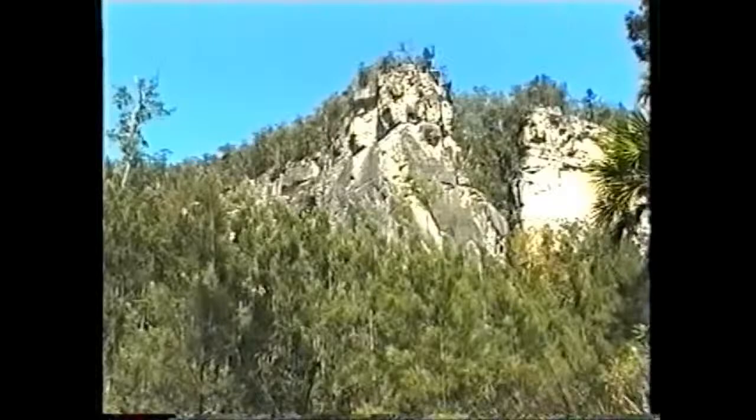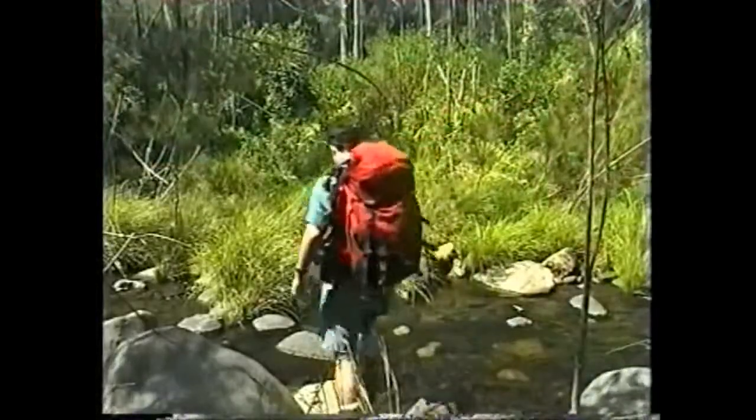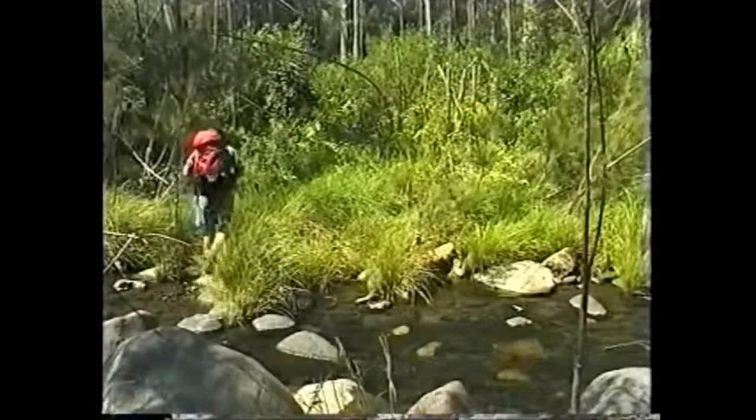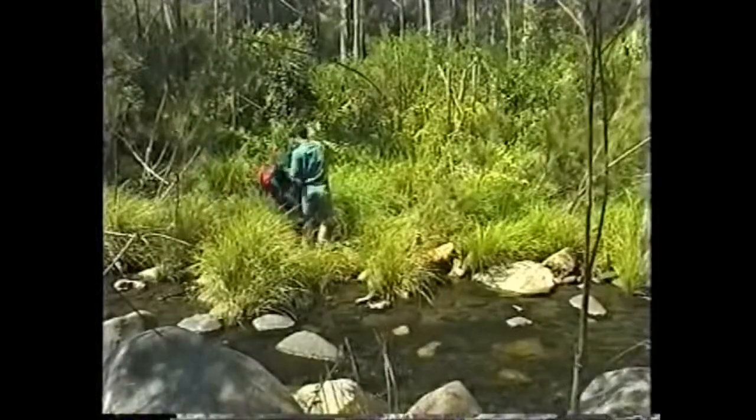The entrance to Carnarvon Gorge is bordered by this great chunk of sandstone, like a sentinel watching over you as you pass through. It's pretty rugged going at the moment as it's quite overgrown, but we shouldn't have too much trouble getting in. Once we've passed the casuarinas, we'll be okay.